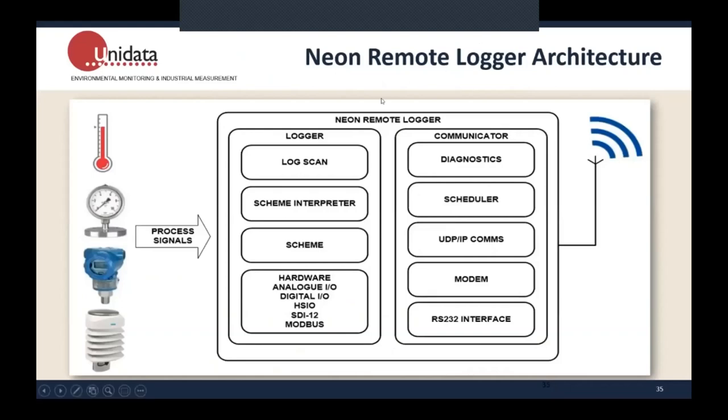This is our logger architecture. We have process signals on this side, the sensors. We go into the logger and we have a program running inside this logger to read these sensors. They could be different types of sensors. We just have a different program for different sensors. And it quietly logs away this data, and that process runs all the time.